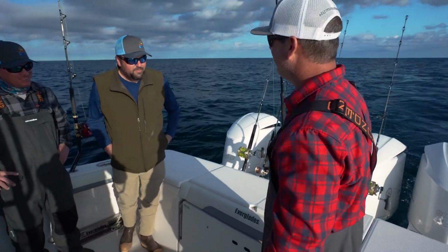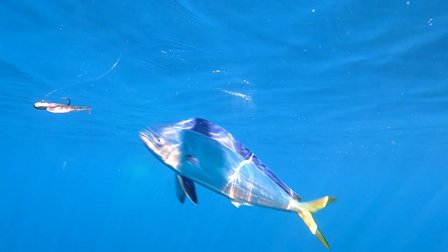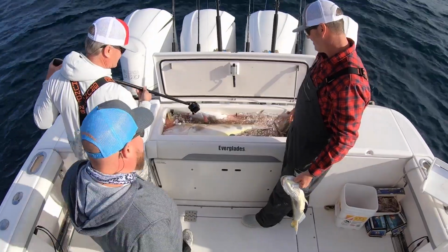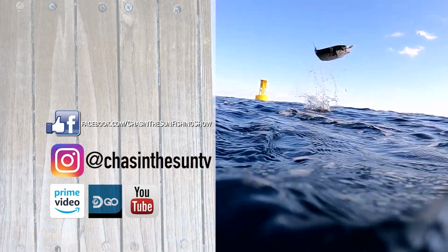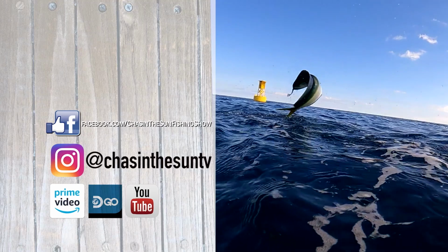Well, Jeremy, that was a fun day. Thank you. We found the mahi, the blackfin tunas. The tilefish were very large and plentiful. They bit really well today. It was a very good bite of tilefish. Everything went right, and the fish that we were going to bring home to eat ended up being bigger and more fun to catch than I had expected.